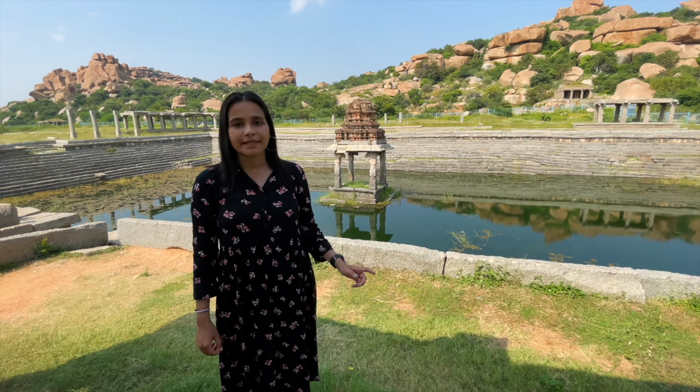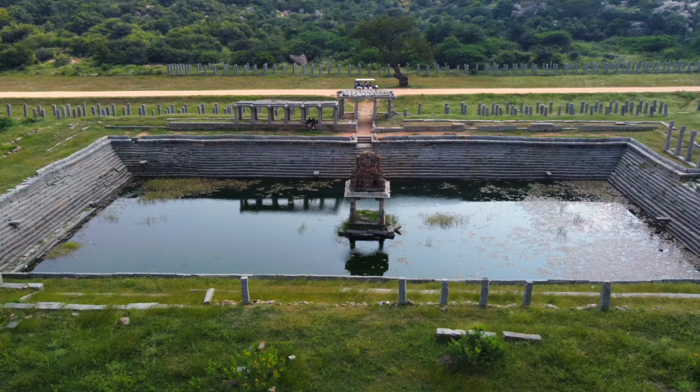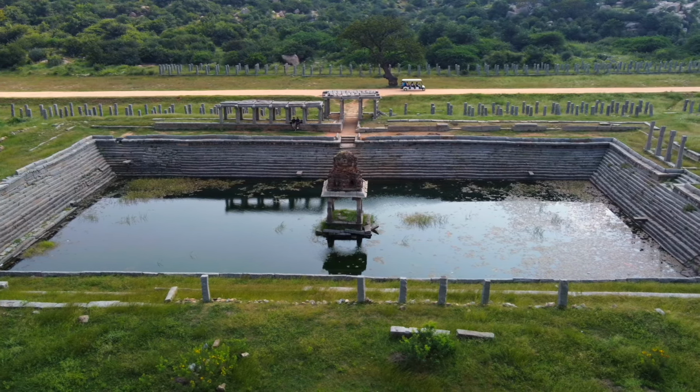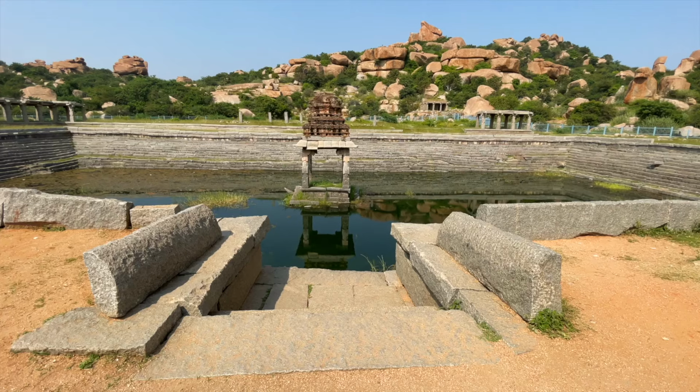On the way from the parking to Vijaya Vitthala Temple, you'll find this water bath. In case you come in a buggy, you might miss this place because we were walking and we found this. There's nobody here, it's a very beautiful spot and you can just chill out here for some time.